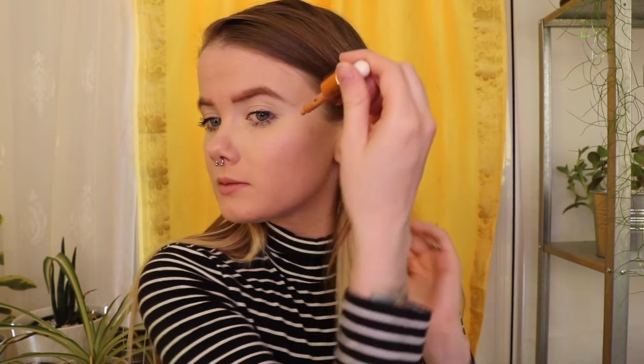So here is what it looks like with it blended out. I do feel like it almost took it away a little bit too much. I am going to go in with a little bit more. To be quite honest, I was expecting it to be a lot stronger of a highlight. It's actually very subtle and it is very pretty. I'm going to do the same thing to the other side of my cheekbones. So I'm going to finish up with putting a little bit of glow on my Cupid's bow and a little bit down the bridge of the nose.